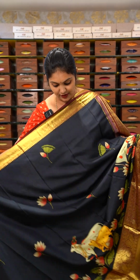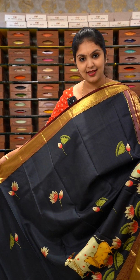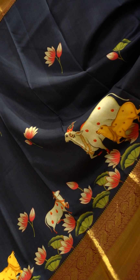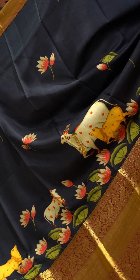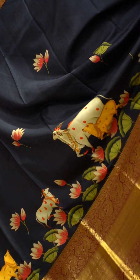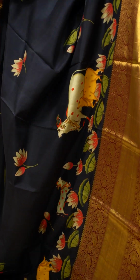So my personal favorite color black, and black is an evergreen color, eppudu elanti occasions kaina set aipothundi. So it is nicely inspired by Madhubani pichuvai style lo manaki cow motifs and lotus flowers vache, as is a black shade dan pani ila manchi kanipistundi colors, lotus flowers and cow motifs.